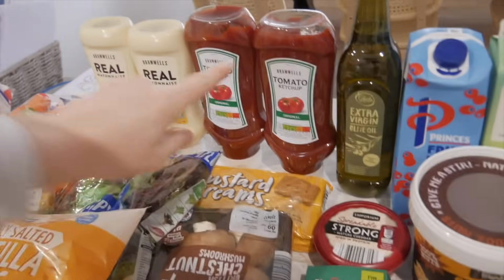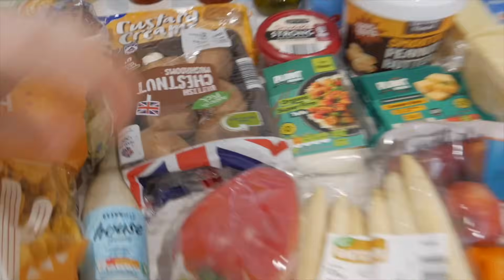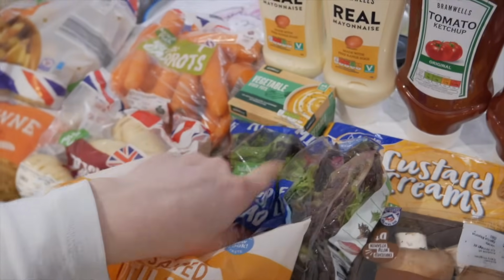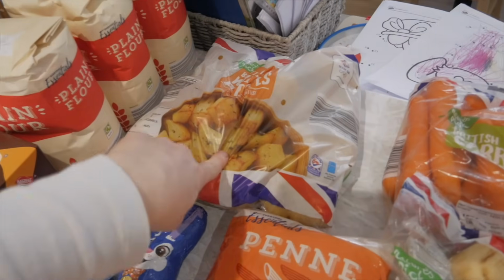Some olive oil, loads of ketchup and mayo so that we have enough for the weekend again, custard creams, mushrooms, peppers, cauliflower, jam, some salad dressing, 2 packs of nachos, some lettuce, some vegetable stock. Then, because it's Easter, loads of the veg are on sale, so the carrots were 19p, the parsnips were 19p, and the potatoes were 15p, I believe.